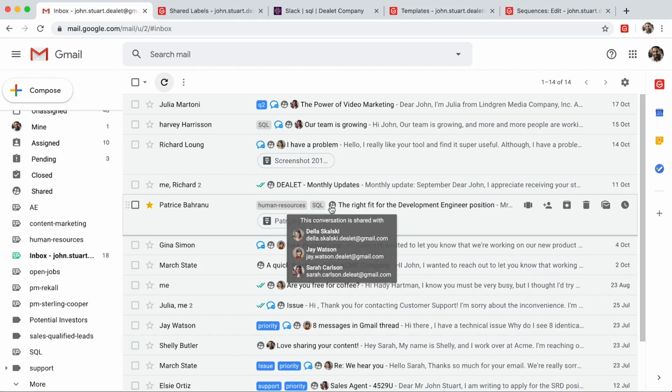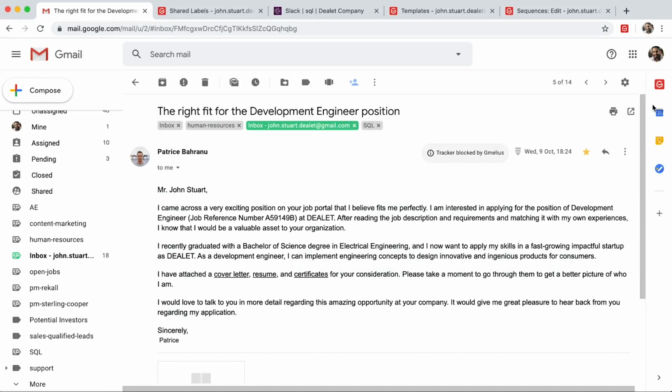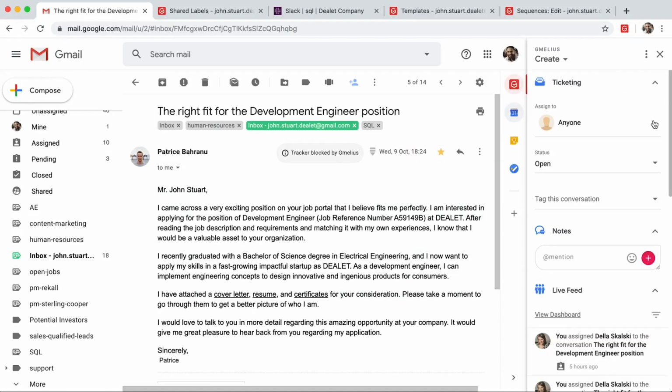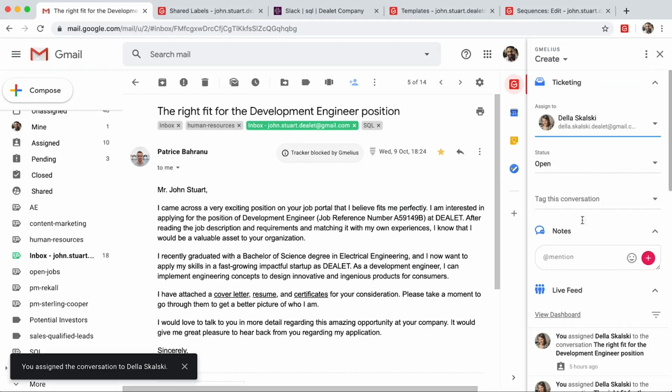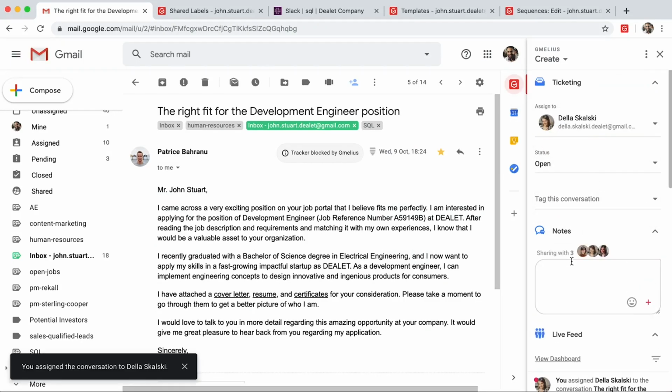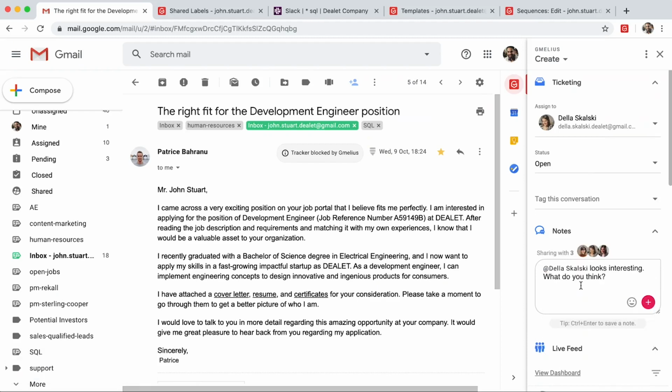Email sharing and full email assignments are done in less than 2 clicks. This makes accountability clear and keeps your team on the same page. Private email notes make it easy to collaborate in a chat-style thread right on the side of each email conversation.